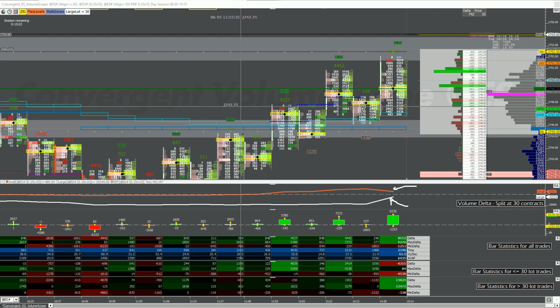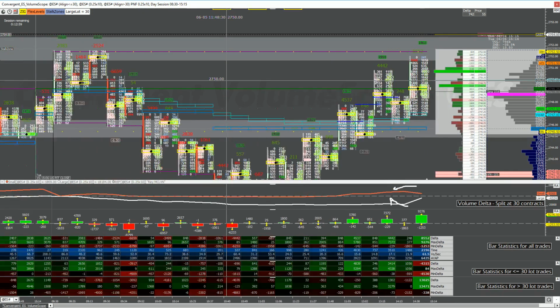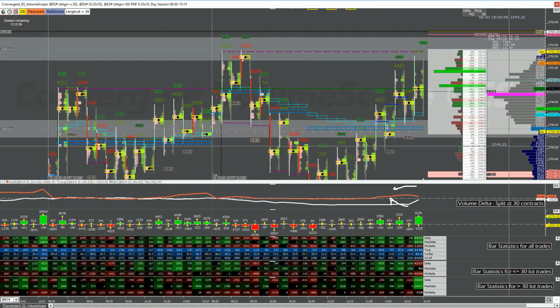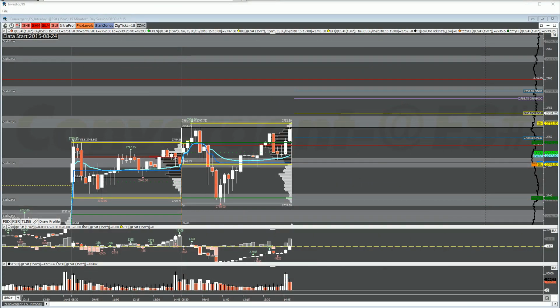Once we split them, the orange line is the small lots, the white line is the large lots. And you can see that yesterday the large lots spent a good amount of time selling, drifting down, while small lots held steady through the selling and then started to push back up. The large lots started joining them right on the closing bar. This closing bar had 8,500 contracts traded. That's a point and figure chart. Anyway, that's just a way to track that.